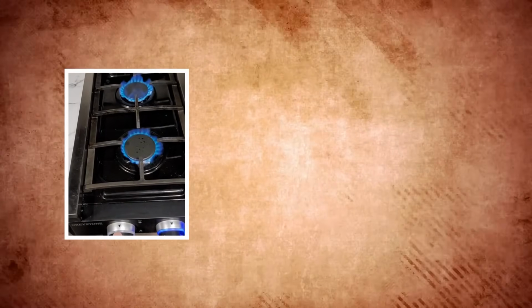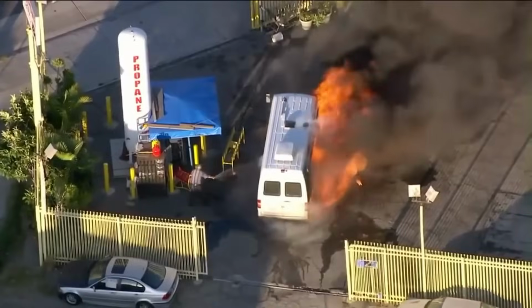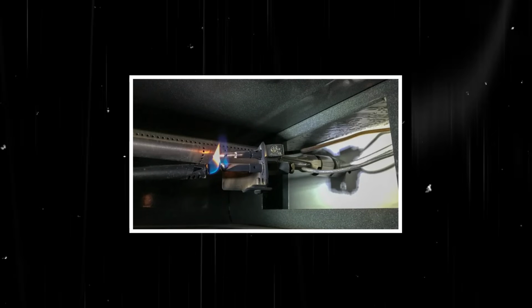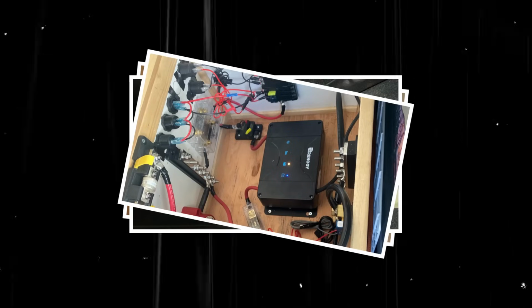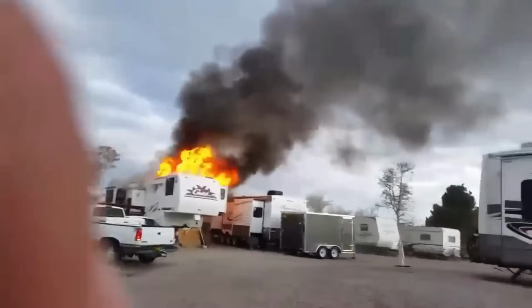Propane leaks pose some of the most dangerous fire hazards in RVs, as this highly flammable gas commonly powers multiple appliances including stoves, water heaters, and furnaces. The risk becomes particularly severe when leaked propane accumulates and encounters any ignition source, whether from a pilot light, electrical spark, or even static electricity, potentially causing devastating explosions or fires.